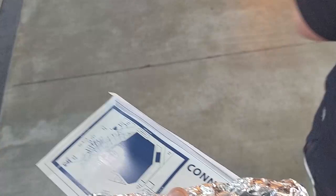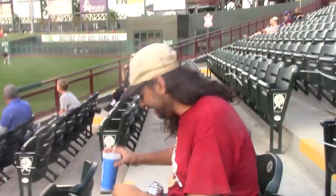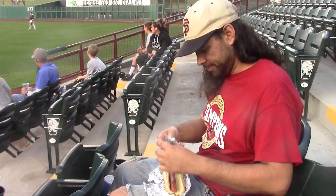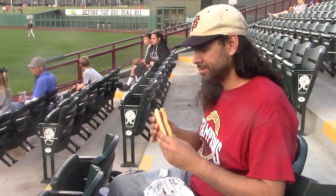By the way, I got this hot dog. This is a COVID-19 dog wrapped very tightly in foil. So we'll find out what we're dealing with there. The hot dog. Pretty good. Some ketchup. Let's see how it is. It's pretty plain. No, it's pretty good.